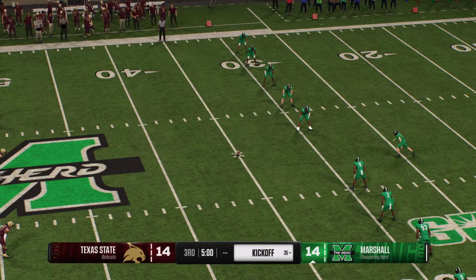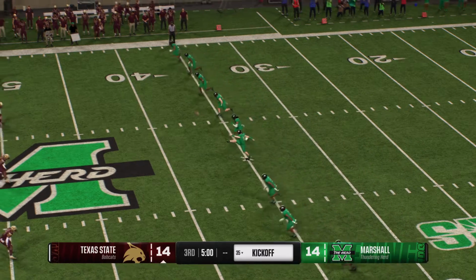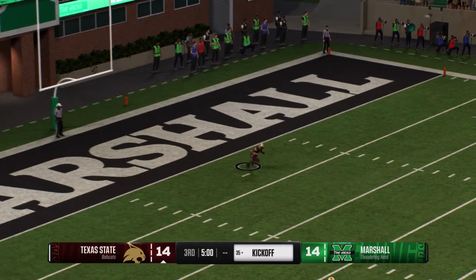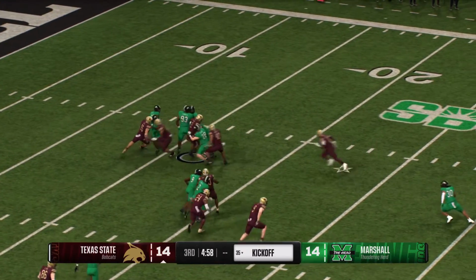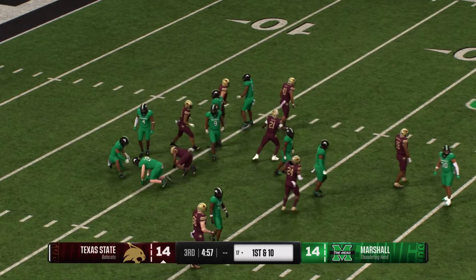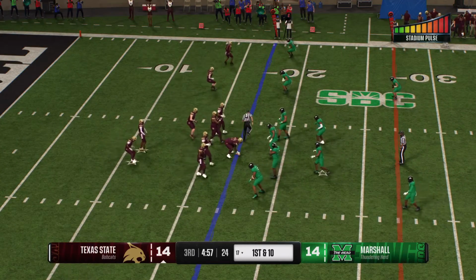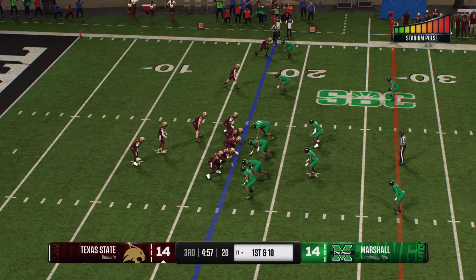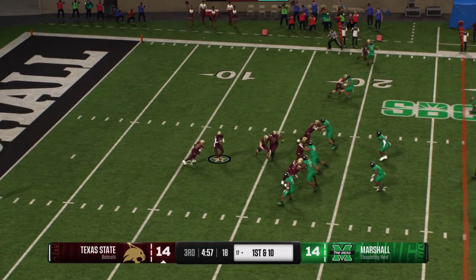Second half just about ready to go, and Marshall will kick it off. He'll bring it out. It's Wilson. Stopped at the 17, and he's probably second-guessing that return. Texas State gets the football back, and here comes the offense.